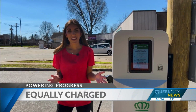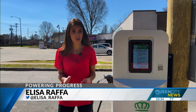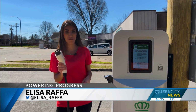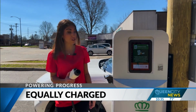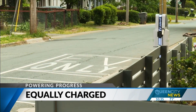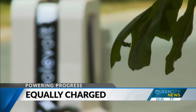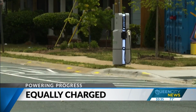The historic West End is leading the way, not just in Charlotte, but in the entire country. This charging station is one of the first of its kind, using electricity that turns on that light to also charge your electric vehicle. You don't have to go trenching elsewhere for electricity, so that cuts down on the cost in a significant way and allows it to be deployed more frequently at a greater volume.